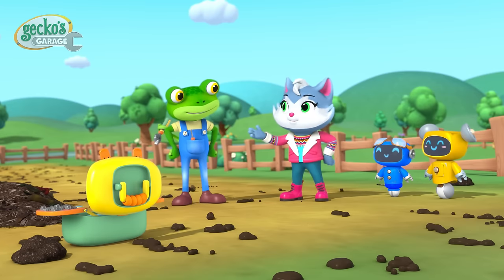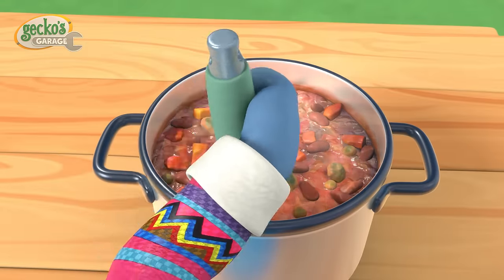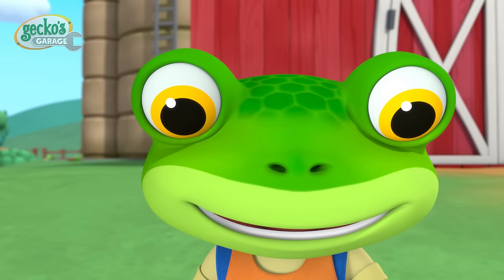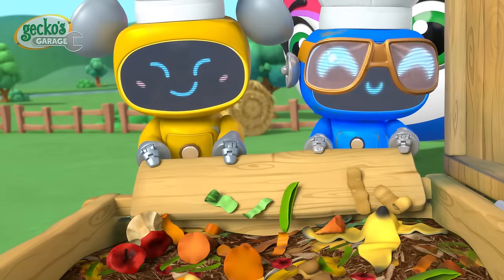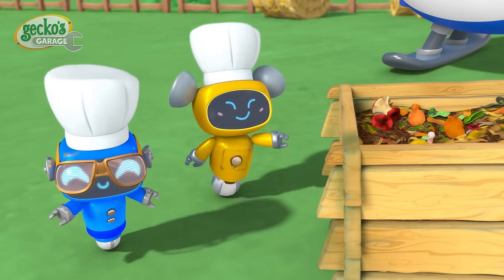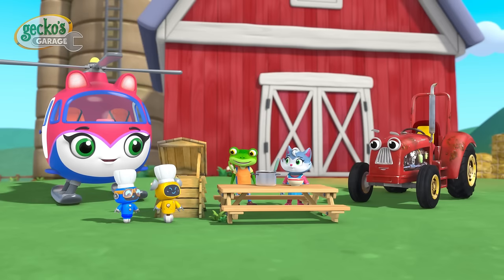Qué padre! I have an idea to thank Trevor for all his hard work. Trevor's fresh vegetables make the tastiest chili ever. And best of all, we put any food waste into my bin, ready to make compost for Trevor next year. Composting cuties. Goodbye, everyone.